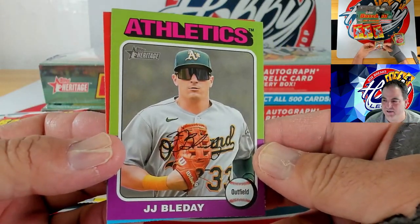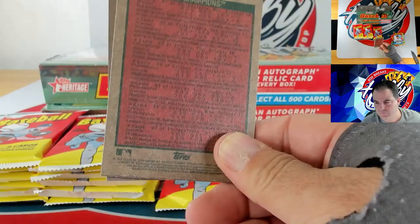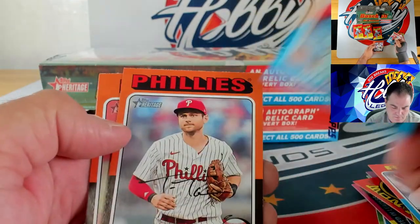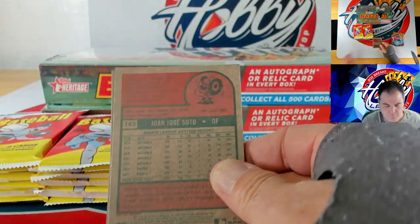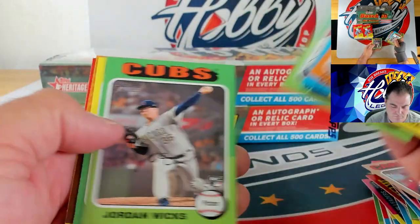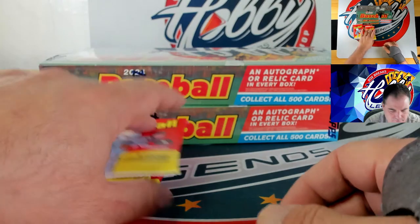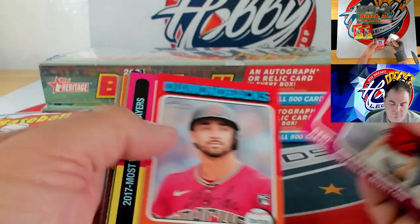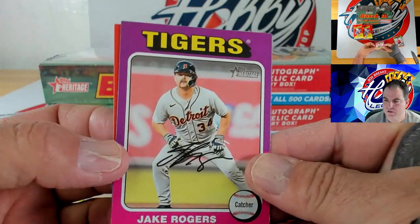J.J. Bleday on the low number short print. New Age Performers of Adley. Jake Rogers on a low number.